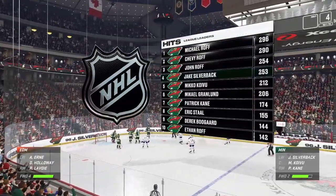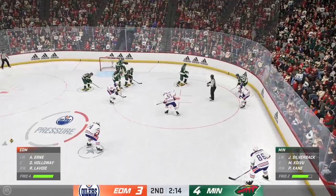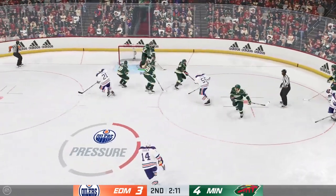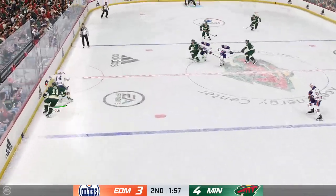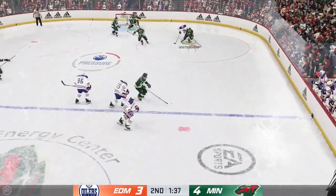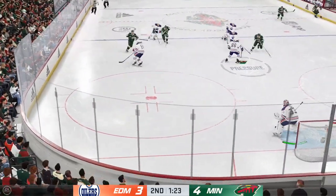Getting into the later stages of this period, this one has been a good back-and-forth contest. We're sitting with a 4-3 hockey game. Puck has dropped and he wins the draw here in the defensive zone. The Oilers have it now. Whacks it into the offensive zone. Takes the pass. Moves the puck.